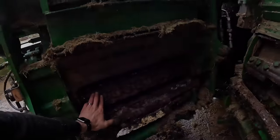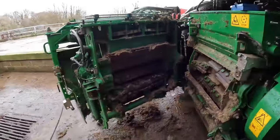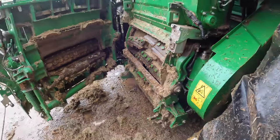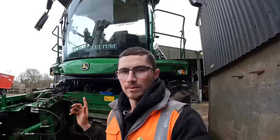I can probably spin these feed rollers now, yeah, which is good. I mean, that's filthy. I shouldn't have left this as long as I have to clean it, my bad. But I'm now going to clean it.